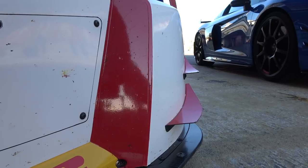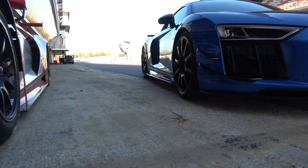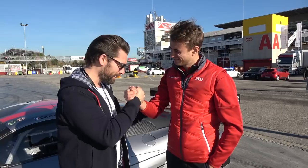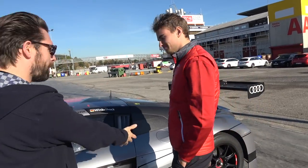Right, just stepped out of the R8 fitted with the full performance part kit. Rather than me trying to explain my interpretation of it, I've got pro Audi Sport racing driver Nico Müller here. How you doing? Very good. Pleasure to meet you. My pleasure. This is your baby, right?